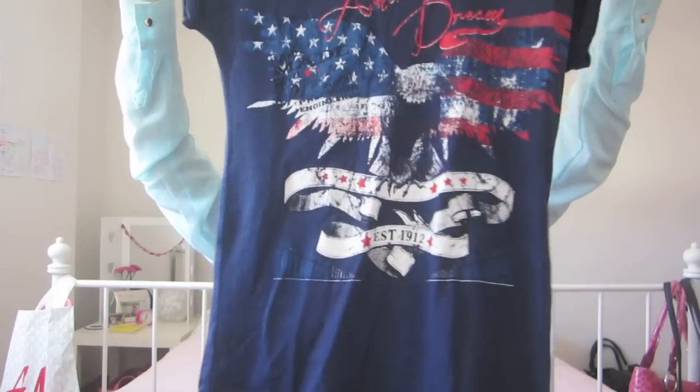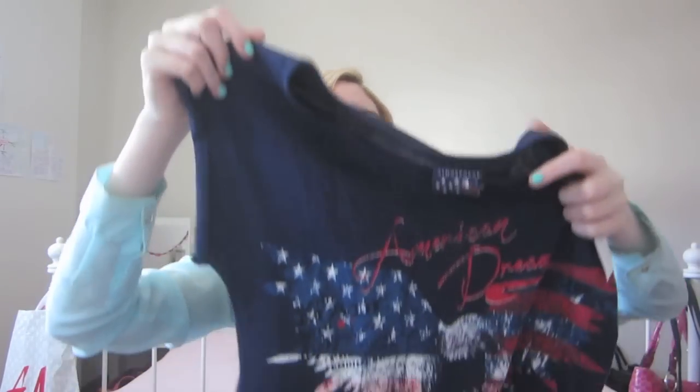like the eagle and the flag and stuff like that, and it's quite long, but I think it's very nice on those kind of chill days, which I could wear with Converse or, you know, anything like that, or like a white skirt. I think it's very nice, and the material is so, so soft. And this was €4 reduced to €2, so I kind of had to pick it up because I love anything with American print or American style. I love that. So yeah, I am in love with this t-shirt and I'm so excited to wear it.